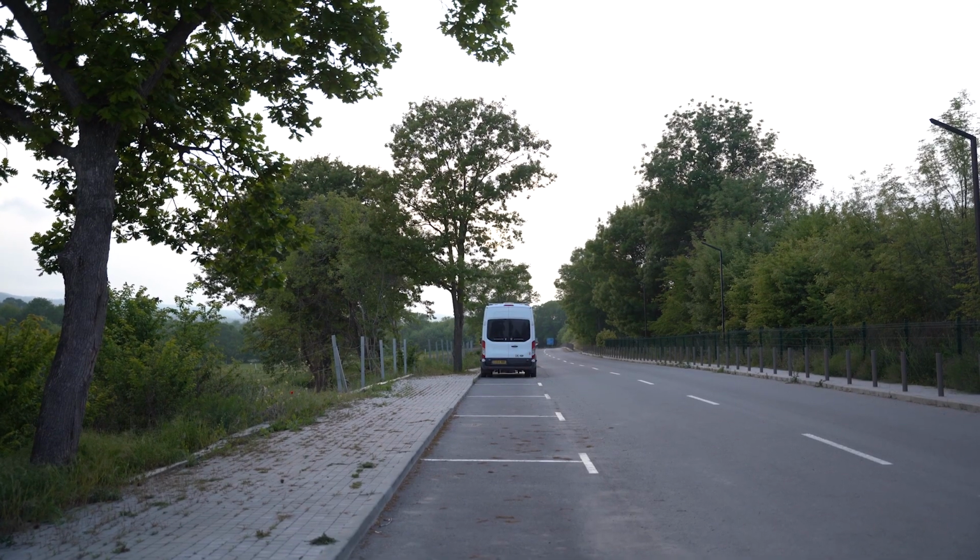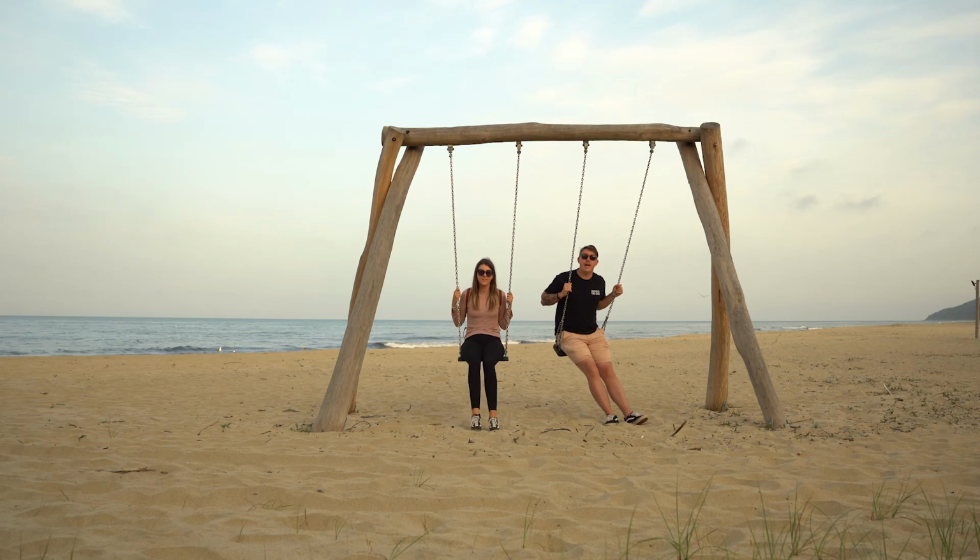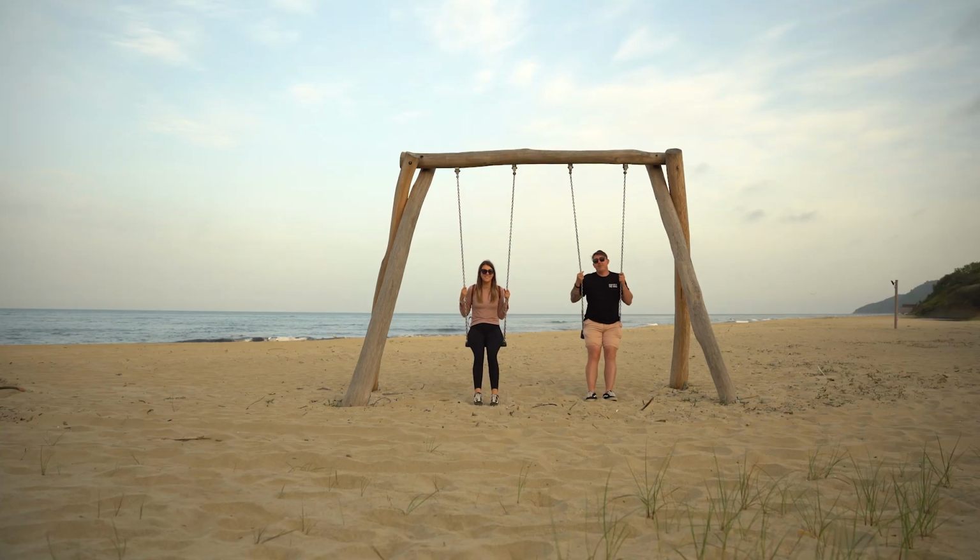We're going to head back to the van because one, we're absolutely shattered, and two, because we're heading back to Romania.